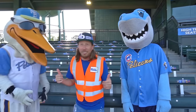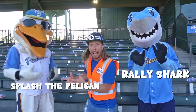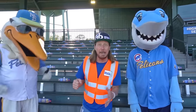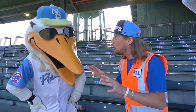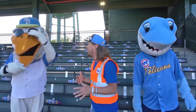Check it out. I ran into 2 awesome friends. Got Rally Shark and Splash the Pelican. Oh my gosh. Are you guys ready for the game today? That's absolutely awesome. Okay, so how many runs do you think we're gonna have? Oh, might be a lot. Oh, okay, so Splash, we got the field ready earlier this week. Does it look okay? At least, I mean, you're up from the bird's eye view. Does it look okay from up there? Oh yes. Let's go have some fun.